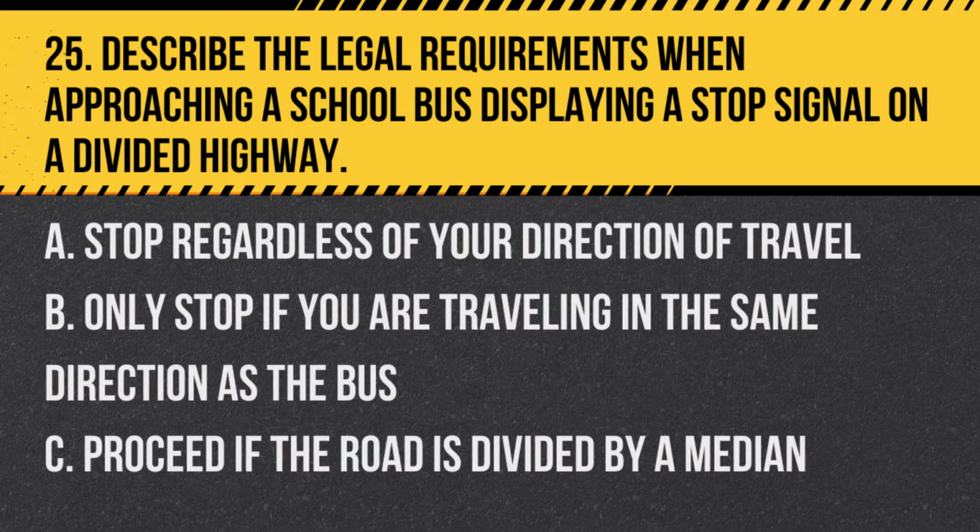Question 25. Describe the legal requirements when approaching a school bus displaying a stop signal on a divided highway. A. Stop regardless of your direction of travel. B. Only stop if you are traveling in the same direction as the bus. C. Proceed if the road is divided by a median. Answer. C. Proceed if the road is divided by a median. On a divided highway, drivers only need to stop for a school bus with a stop signal if they are on the same side of the road.